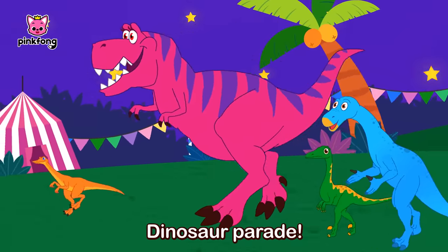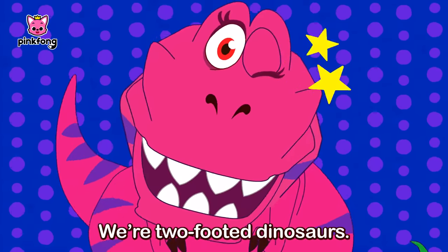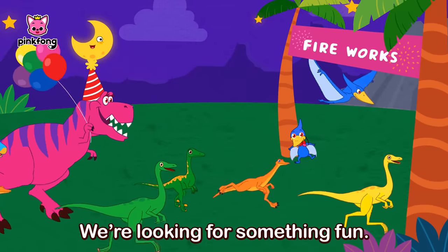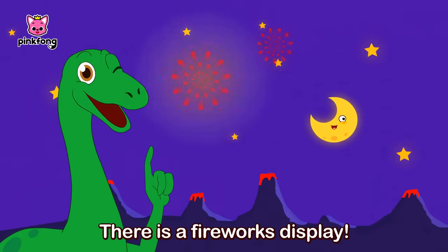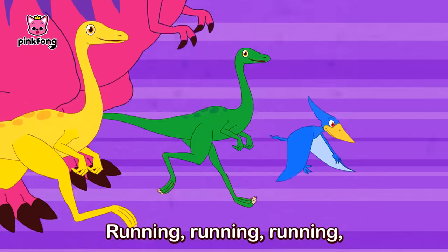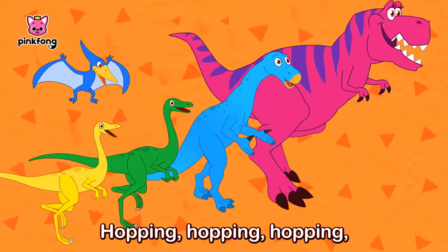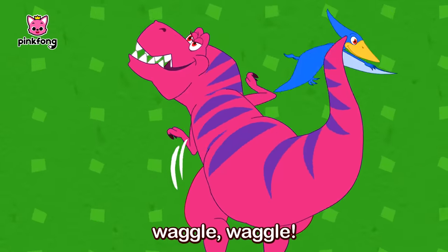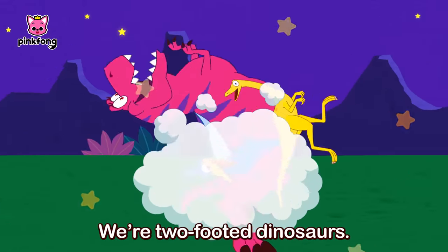Dinosaur Parade, we're two-footed dinosaurs. Dinosaur Parade, we're looking for something fun. There is a fireworks display. Ready, steady, go! Running, running, running. Hopping, hopping, hopping. Waggling, waggling, waggling. We're two-footed dinosaurs.